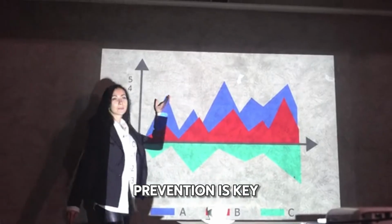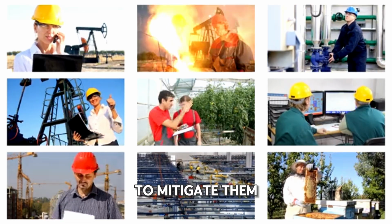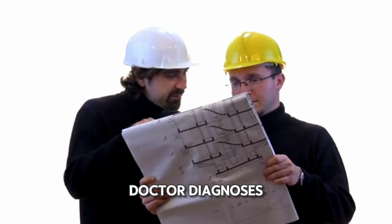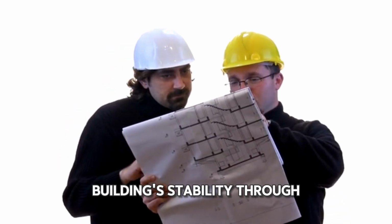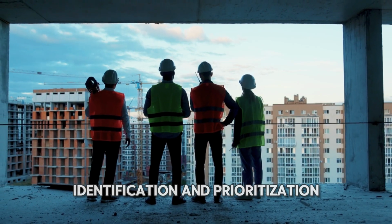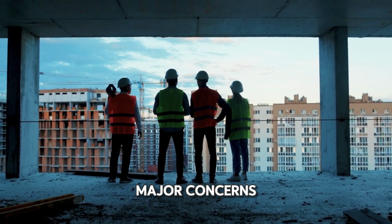Prevention is key. Techniques to mitigate collapse risks. Now that you're aware of the potential risks, let's explore ways to mitigate them. Regular inspections. Just as a doctor diagnoses potential health issues through regular checkups, a structural engineer can assess a historic building's stability through periodic inspections. This proactive approach allows for early identification and prioritization of repairs, preventing minor issues from escalating into major concerns.